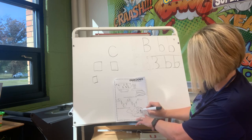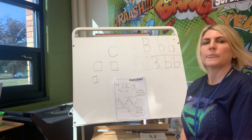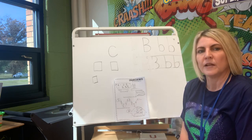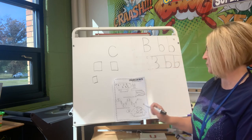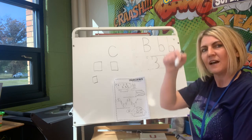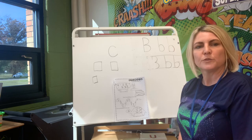Draw squares on your turtle. That's kind of on those cross ones, like an F and an E, practicing some of those cross lines and the straight lines down. So that's helping with a couple of different other skills with the pre-writing.